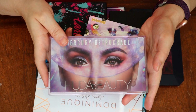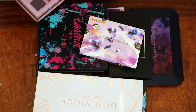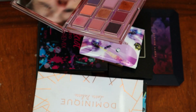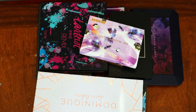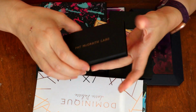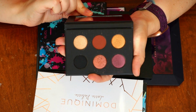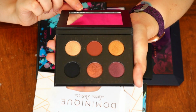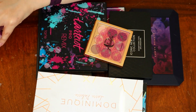Hooded Beauty. Mercury Retrograde. I love this stinking palette so much. It is such a fun, unique color story, and I think the quality is outstanding. Pat McGrath, I have a little mini 6-pan palette, and I really love this palette a ton. It is so well done. The formula is absolutely marvelous. Keeping that.